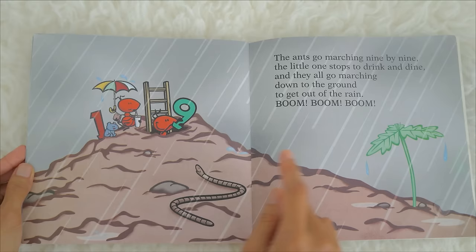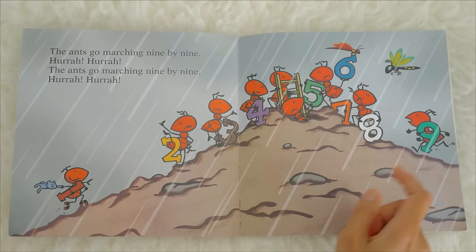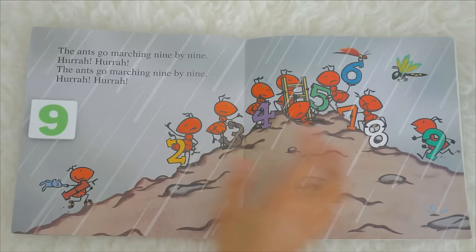Boom, boom, boom. Let's count. One, two, three, four, five, six, seven, eight, nine. Which number is number nine? Is this number nine? Yes? No? Is this number nine? Yes, this is number nine. And we're about to finish singing.